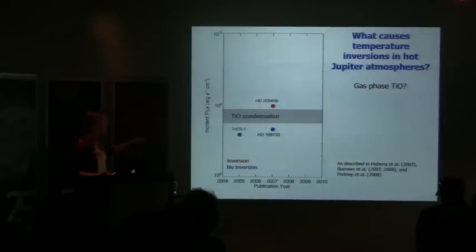So we would expect that these planets would be too cold to have gas phase titanium oxide. So that provides then a natural distinguishing characteristic between this planet. We say it's a bit hotter, so maybe this is in gas phase, and these guys, where it should have condensed out.